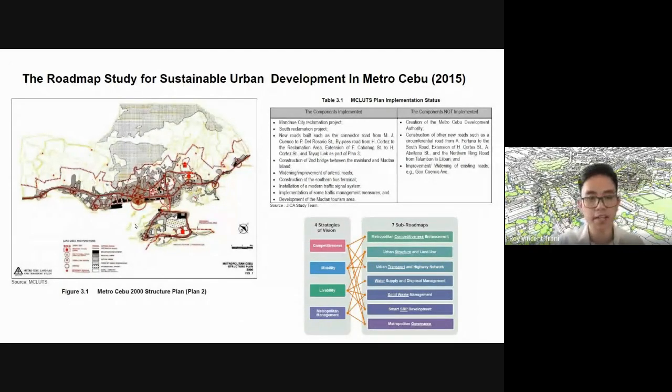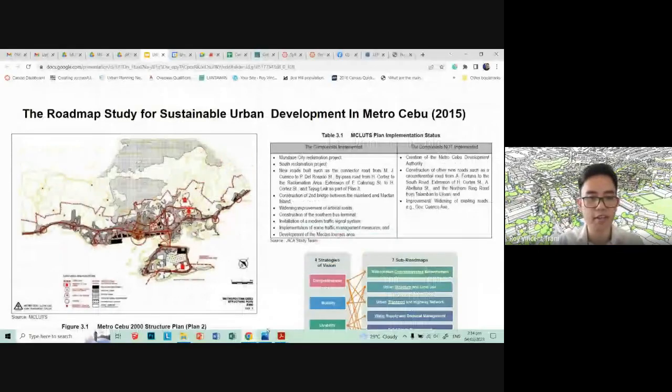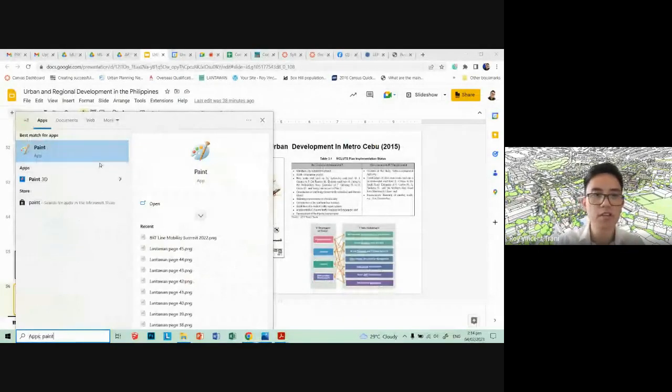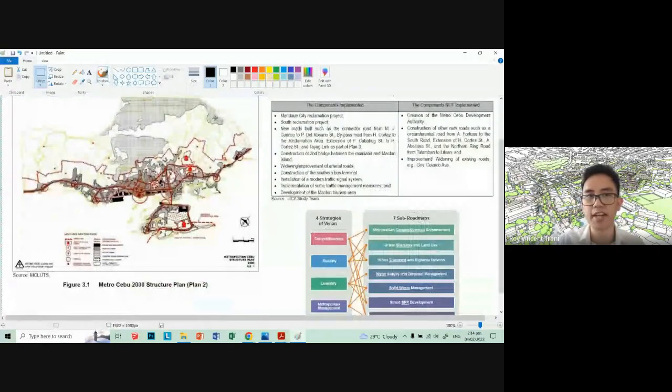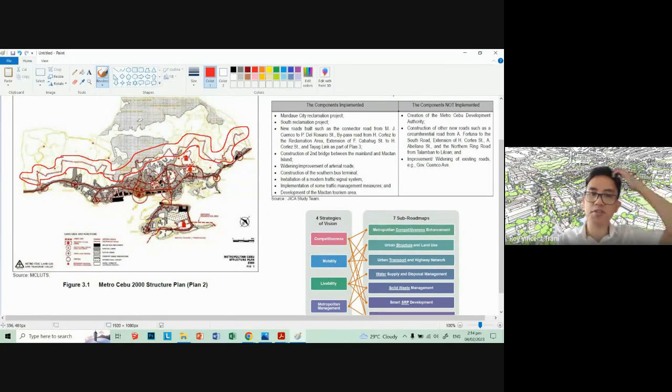So if you see here, I'll just print the screen so I can write on it. I'll go to Paint. This was developed in the 1990s, maybe 1980s to 1990s. So the key thing identified here, that is related to our topic next week, is the idea of a growth limit. Cities cannot grow indefinitely. There has to be a limit. Otherwise, you'll risk a lot of adverse environmental impacts as well as losing a lot of key natural resources.